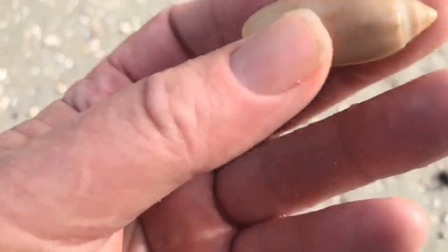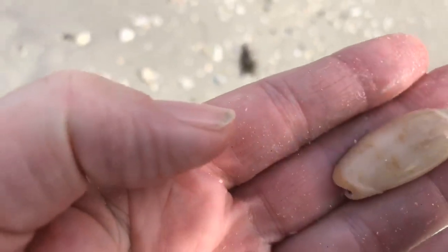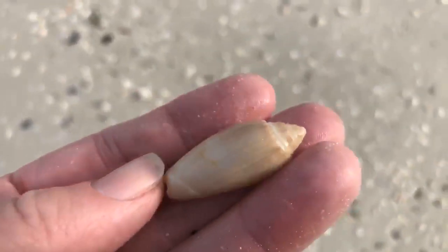There's a nice little olive shell. That's a nice point on it. Many times when you find the olives, the point is broken off. That's a nice little olive shell.